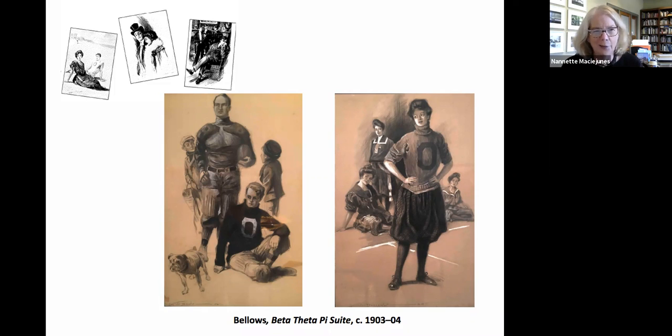So that's kind of our thinking, that they were part of some sort of calendar project that must have come to some kind of fruition. Keep your eyes out. If any of you ever see an entire calendar that looks like this, buy it immediately and give it to us.